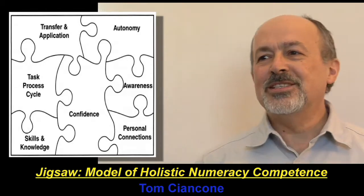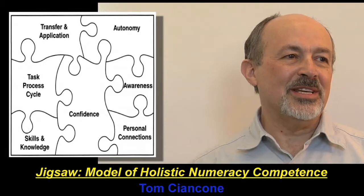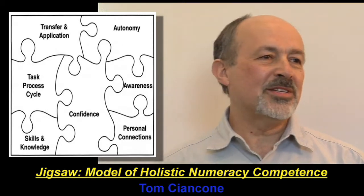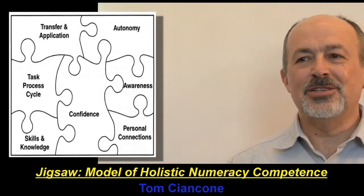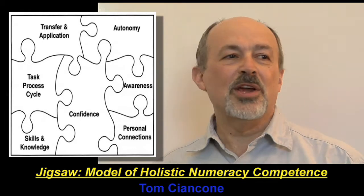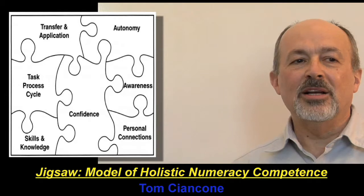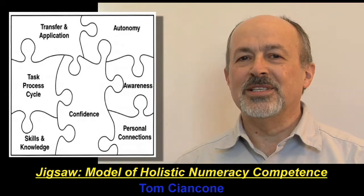What do you think it means to be competent in numeracy? In the early 2000s, a group of experienced facilitators and instructors of numeracy in Australia answered that question. They came up with a model of numeracy competence.